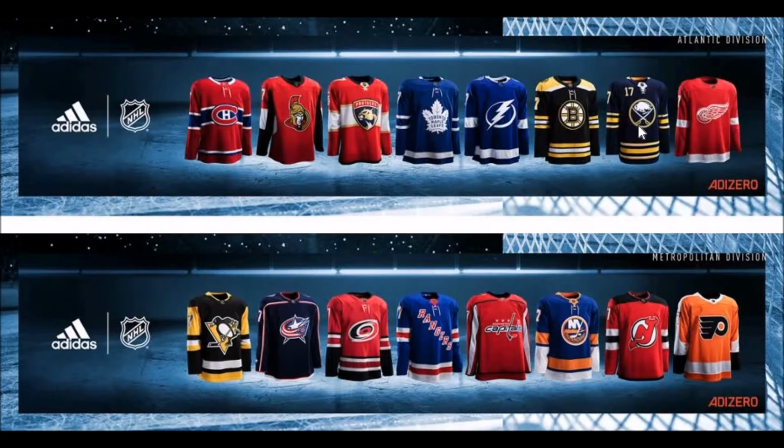The Buffalo Sabres, for the most part, stayed the same. They just got rid of the gray and the Reebok lines. That's all they did. And again, on the collar, the gold only goes halfway, and then the front half is just navy blue. I don't like that.